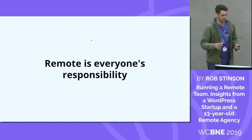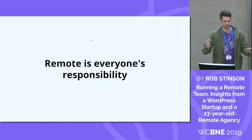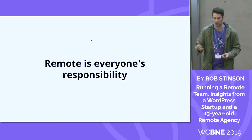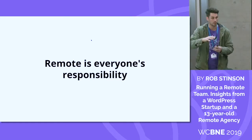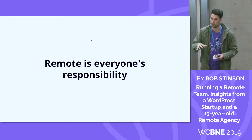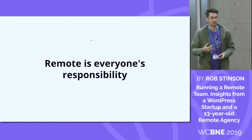And also, remote is everyone's responsibility. Whether you're a team of three or a team of 500, and whether you're the CEO of a large organization, or you're just one of the developers on the team, or you're a team manager, to some degree you're responsible for making sure that you and the people around you have a great remote experience.